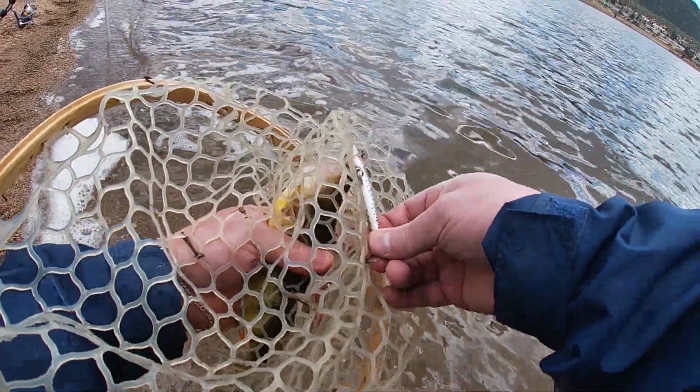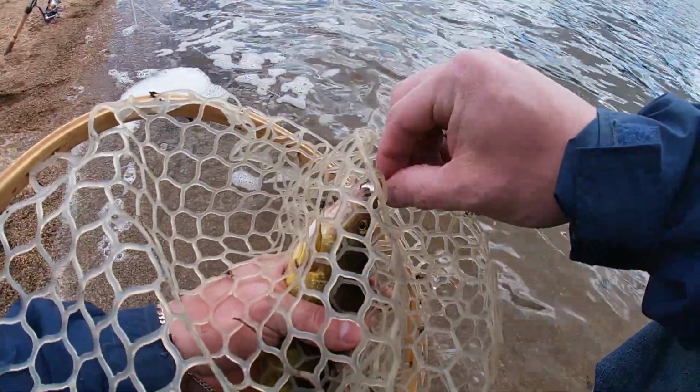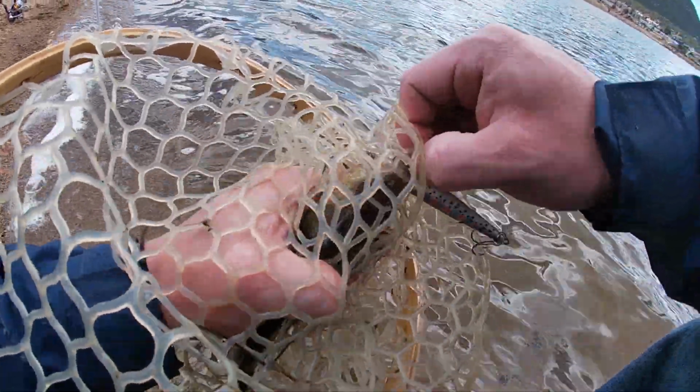So this is why I love these nets, because you can grab the fish, have a good firm hold on the fish, and get your hooks out pretty easy.